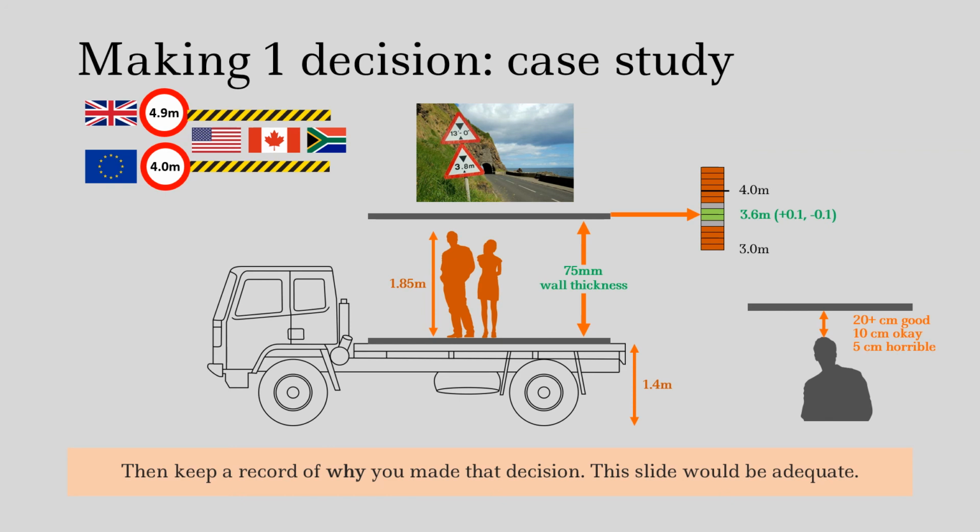If you make this decision and then 6 months later decide you want to add solar panels onto the top, which are 50 millimeters thick, you can come back to this slide and you can easily determine, yes, you can add them onto the top, or yes, you can drop the ceiling height by 50 millimeters at a slight expense to comfort inside. But both of those are possible.